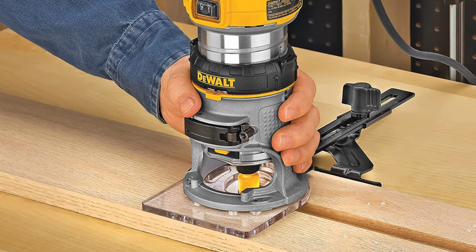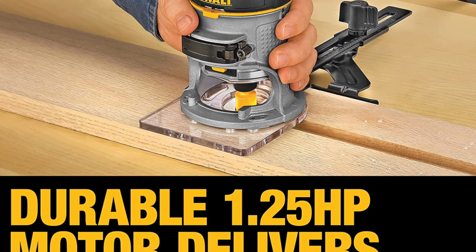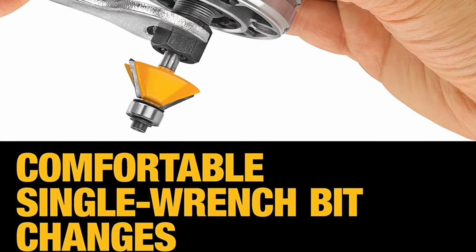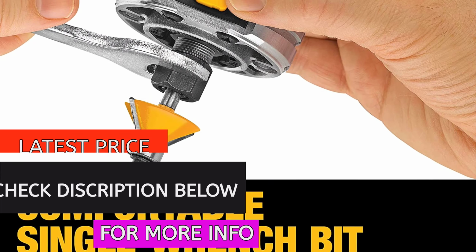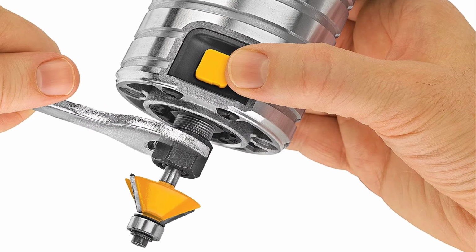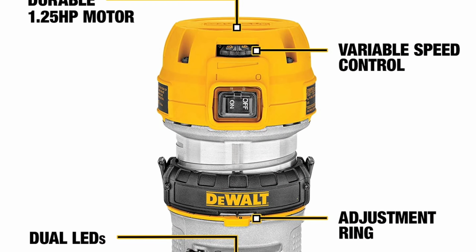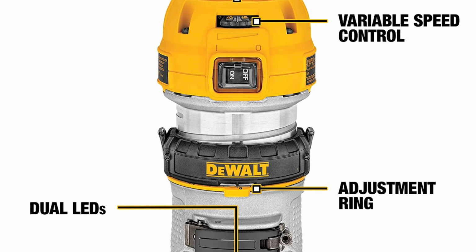The DeWalt router is a great tool for anyone looking for a reliable and durable router. The variable speed control and soft starting motor make it easy to use, and the dual LEDs and clear subbase ensure maximum visibility. The adjustment ring enables controlled bit depth changes, and the large, low-pressure spindle lock button makes it easy to lock the router in place.